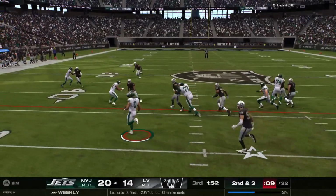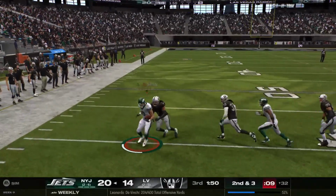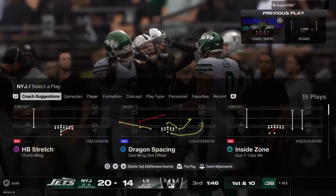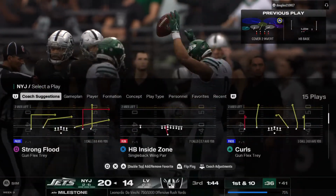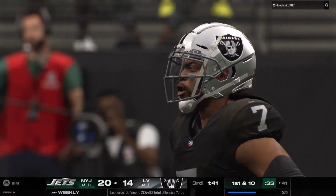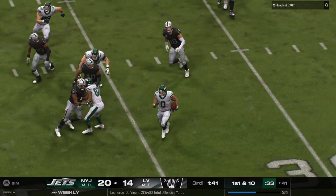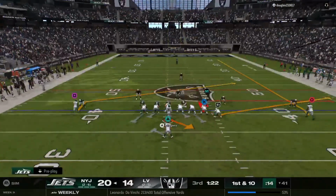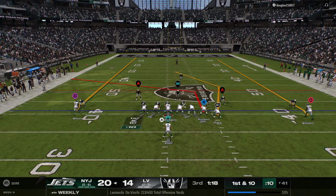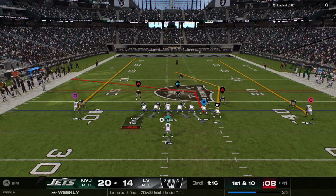A give to Allen out of the shotgun. He spins right by him. And he's downed after getting this up to the 41. It's a pickup of 9 yards. And it's good enough for a New York first down. Some backs are easier to tackle than others. Some, well, they just choose violence. They look for those opportunities to bust through tackles and keep those legs pumping.